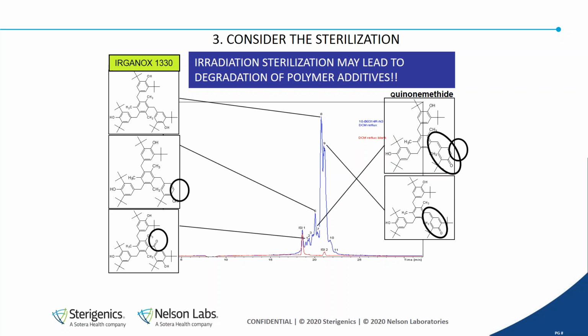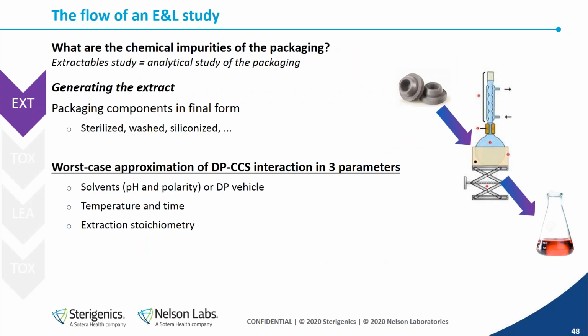You see that there's loss of butyl groups at several sites of the molecule. You have oxidation, you have quinone formation, and so on. So this is the effect of sterilization on the container closure system. So it is substantial.